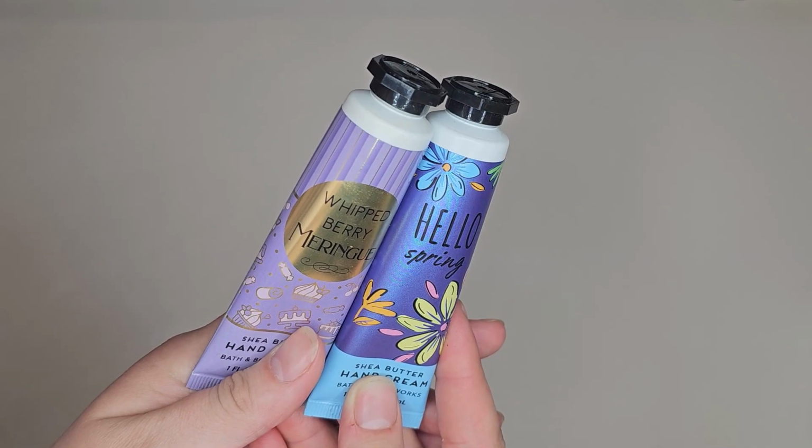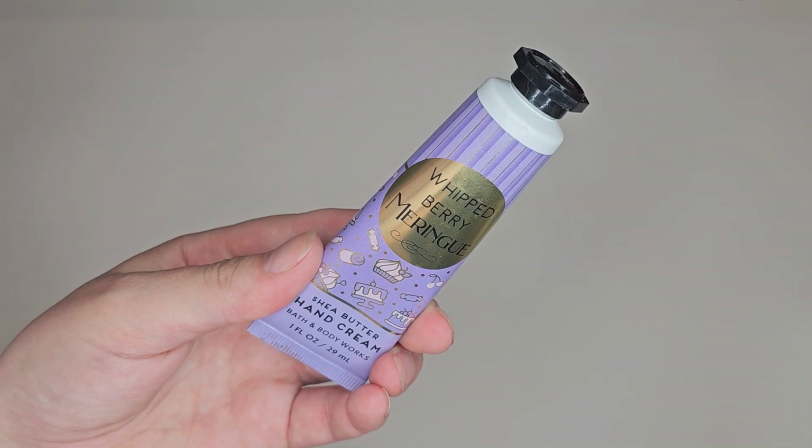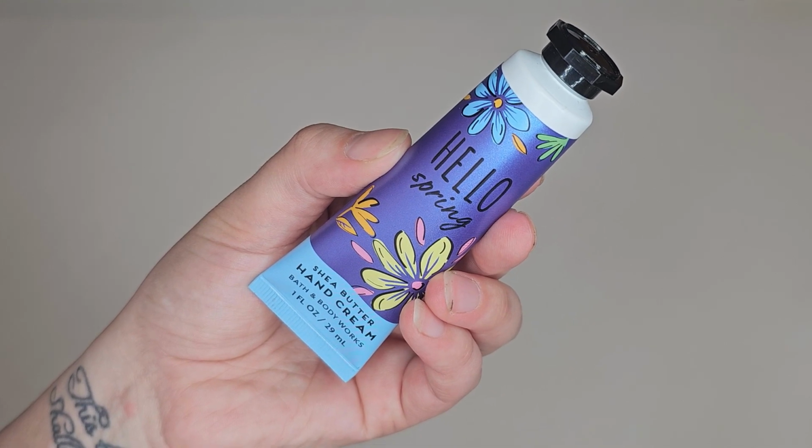Okay, so for the things that I didn't use up, I'm just going to be very briefly touching on what they were. I didn't end up using any of these things that I'm going to be saying right now. I had these two hand creams in here: the Whipped Berry Meringue and the Hello Spring, which was Fresh Cut Lilacs. I'm going to keep the Whipped Berry Meringue in my collection for the future because I don't mind this scent, but this Fresh Cut Lilac, I didn't even use it one time because I couldn't handle the smell of it when I was preparing myself to put it on my hands. I've never owned Fresh Cut Lilacs in anything, so I guess I should have known better, but it is what it is. I'm going to be decluttering this out of my collection. I'm not going to keep it.